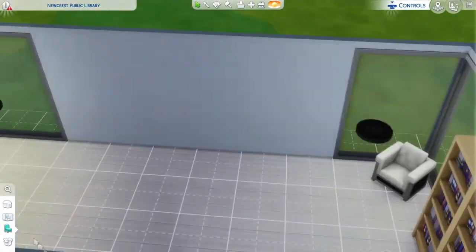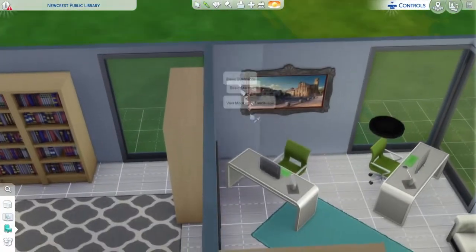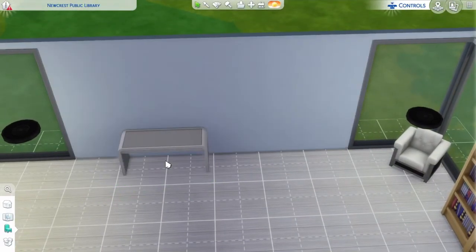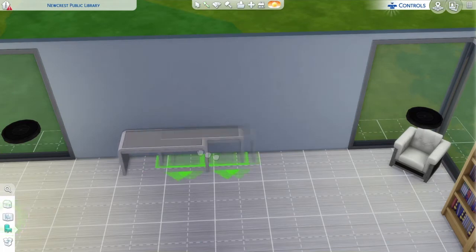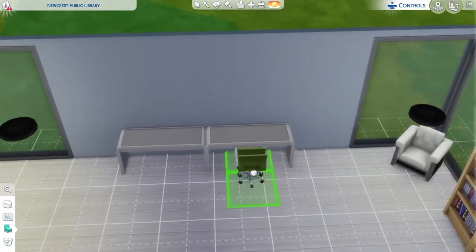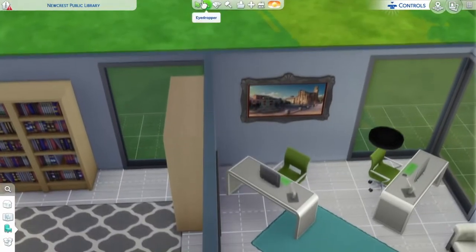You don't have to have like 50 chairs. I mean, that's a bit overboard. So the way I've decided to do it worked for me, and I hope it works for you guys too. As I said, it is in the Sims 4 gallery. You can search Newcrest public library and you guys should find it there. And shout out to everyone who has been downloading my builds.